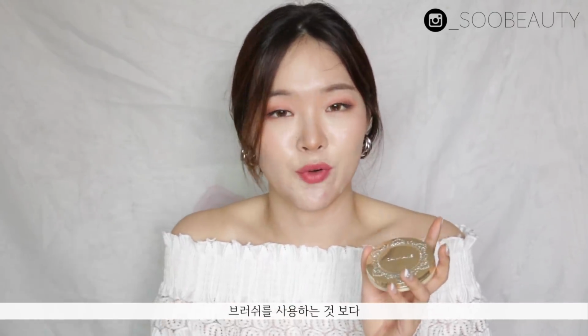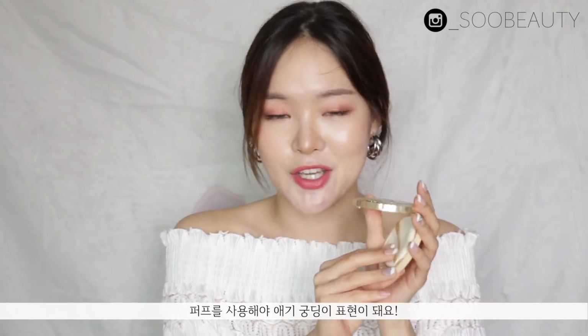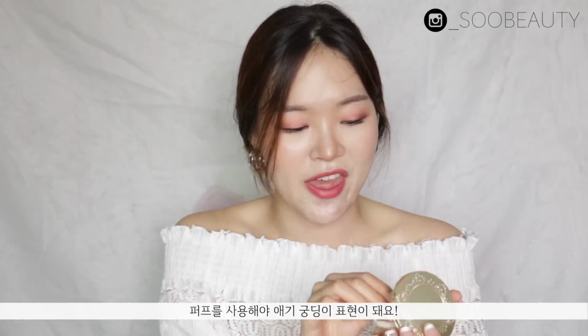And one more thing I want to mention with this product is that it doesn't really seem to work when I use a brush. It only seems to do the magic when you use the puff that comes with it. So yeah, just letting you guys know about that.